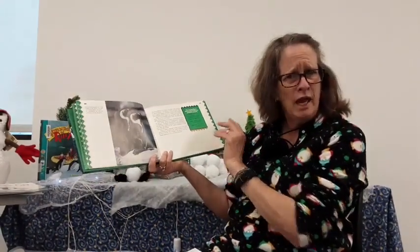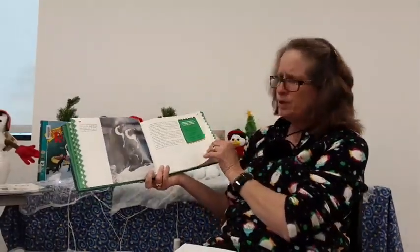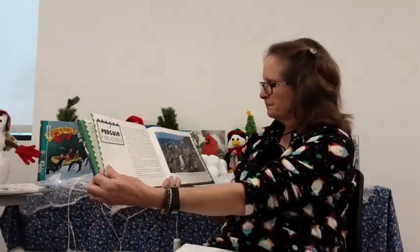I read something else. Some penguins want to put their feet up. Did you know that? It helps them cool off. They put their feet up to cool themselves off.